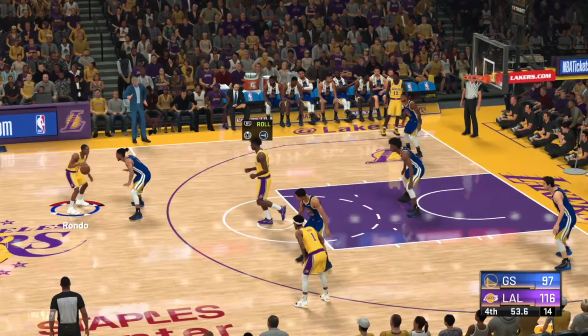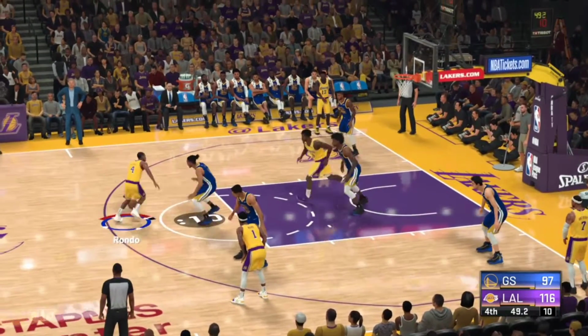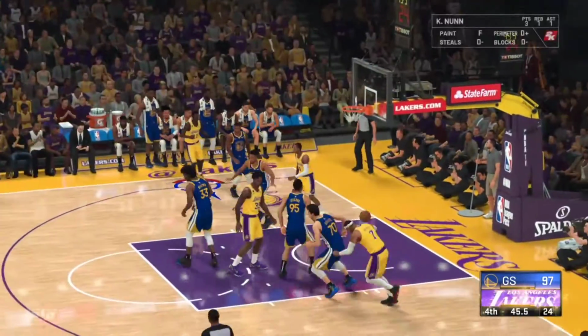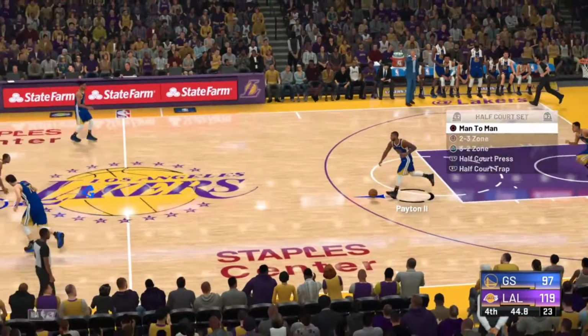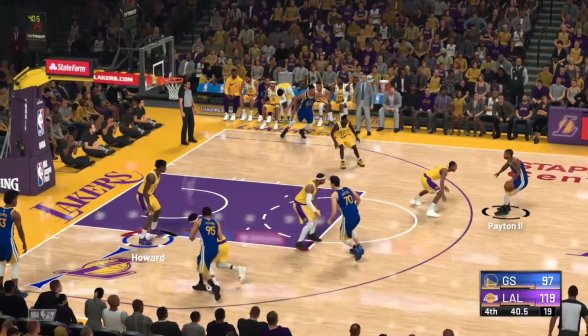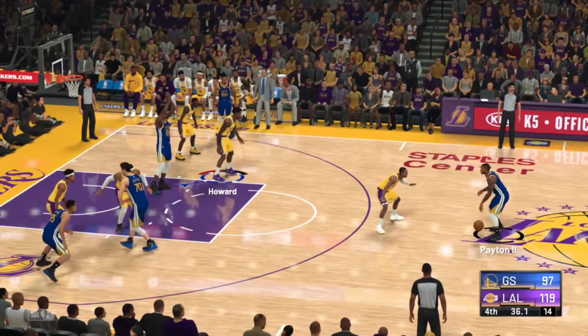Lee against Rondo. To the left side wing. No, that's good. An impressive job by the players, coaches, and don't discount the impact of these fans. They gave the team tremendous energy tonight. The fans were fantastic. It was a true home court advantage.